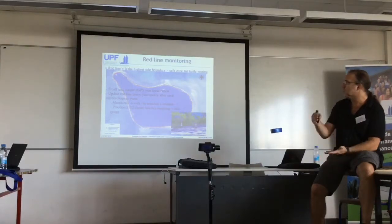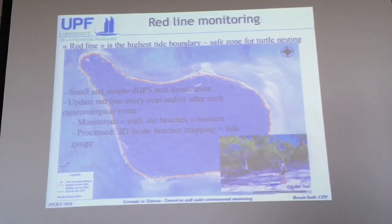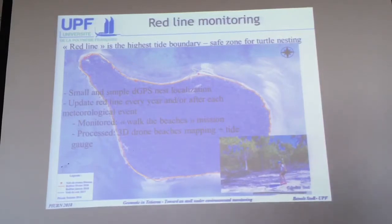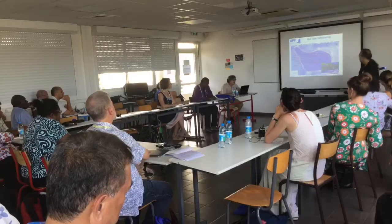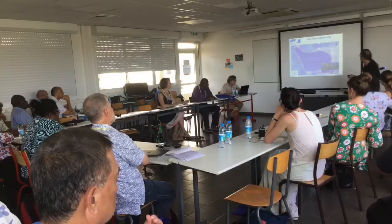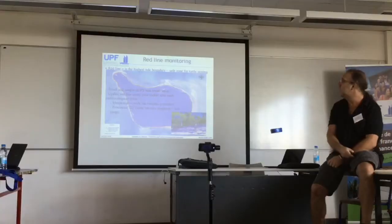So what we need for this program, the red line monitoring, is a simple DGPS material for the volunteers. So when they find a nest, they can just check if they are on one side or the other side of the red line. And of course, we need to update the red line very regularly, every year or after each meteorological event. We can do this by monitoring, just walking on the beach like this with the GPS, or process it if we have the 3D model, for example from a drone or LiDAR, and the tide gauge to model the red line.